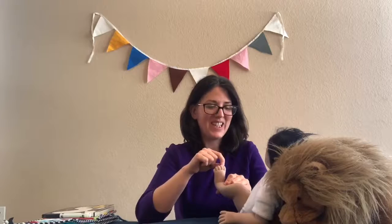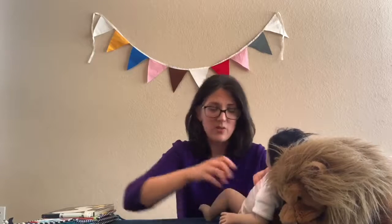This little piggy goes like this. This little piggy went to the market. This little piggy stayed home. This little piggy had roast beef. This little piggy had none. This little piggy went wee, wee, wee, all the way home. And doing tickles, of course, as you work your way up with the all the way home.